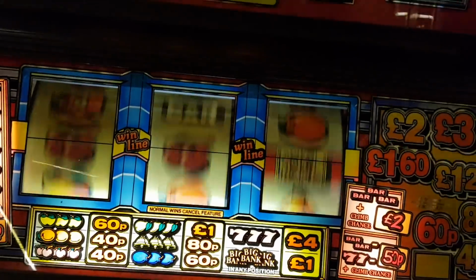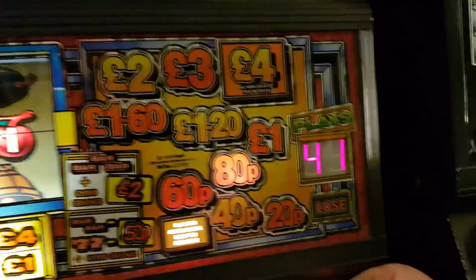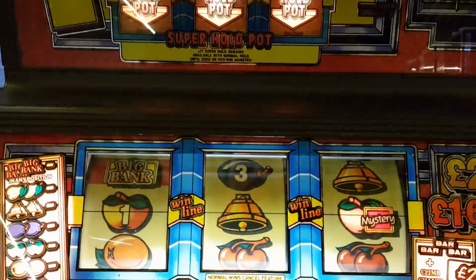What I'm going to do is get the other ones I've got at home. It's offering me 80p, obviously. The other ones I've got at home as in Cash Attraction.